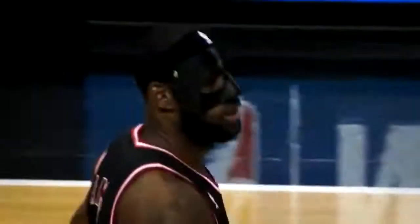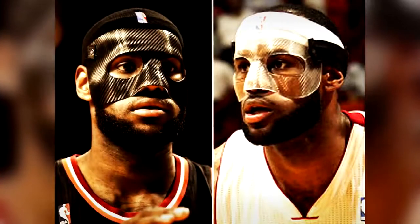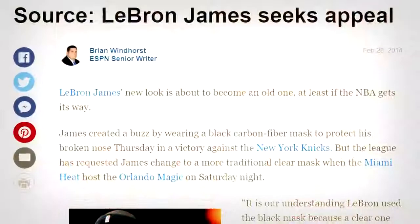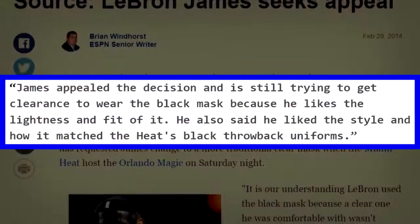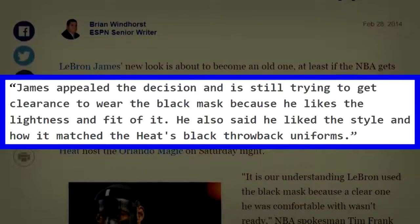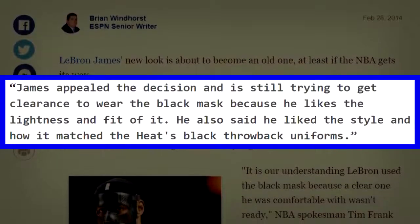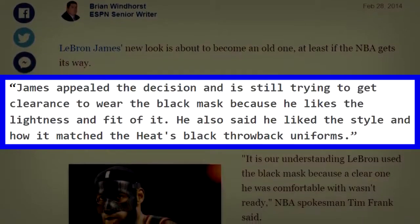However, the league was not having it. They requested him to change it to a normal, clear mask. According to Brian Windhorst of ESPN, quote, "James appealed the decision and is still trying to get clearance to wear the black mask because he likes the lightness and fit of it. He also said he liked the style and how it matched the Heat's black throwback uniforms."